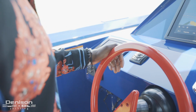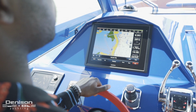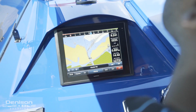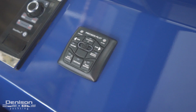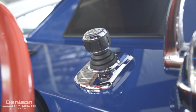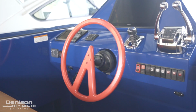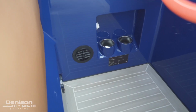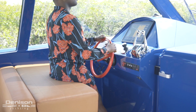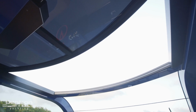Here at the Helm Station, you have all the navigation equipment you need. You have a 16-inch Garmin multi-function display, your Mercury Vessel View 7 engine display, skyhook, joystick, DSD throttles, and your bright red racing steering wheel. A key factory upgrade added by the owner are AC vents in the cockpit. Overhead of the helm is your electric sunroof.